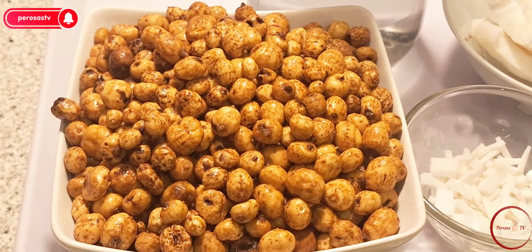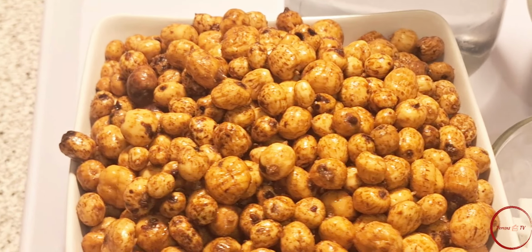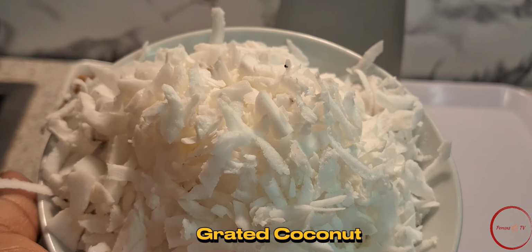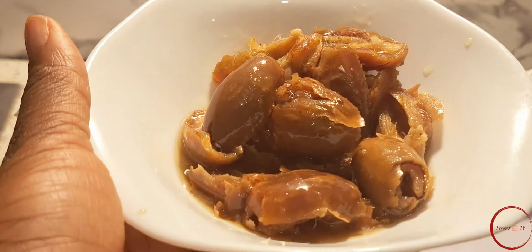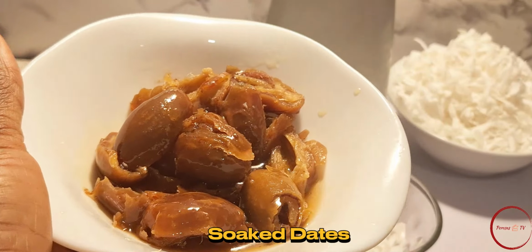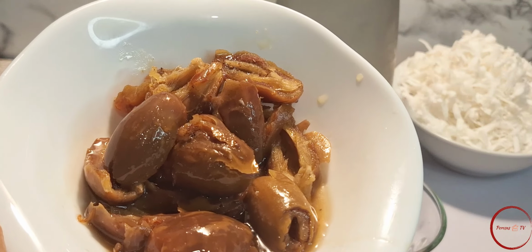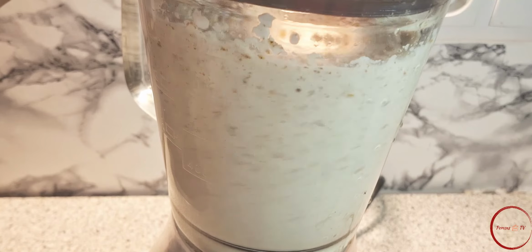Now the 48 hours is over. You can see how beautiful the tiger nuts look. They look so fresh. Now I am ready to blend them. I grate my coconut to ease the blending process. Prior to this time, I have soaked my dates overnight to ensure that they are also soft. I toss everything into the blender and blend together. Yes, they are blended now.